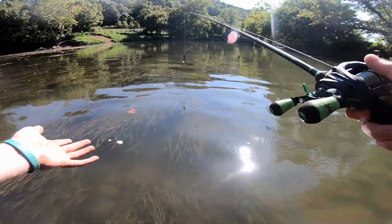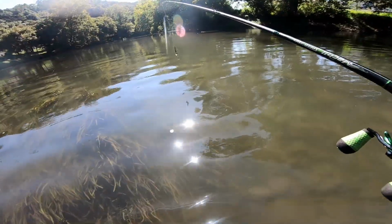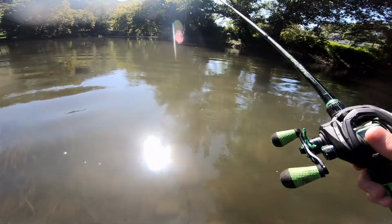I don't know if you guys can see them. They're literally right in front of me. It spans all the way across over there to the other side of the bank. Actually, I'm kind of nervous there might be a big snapping turtle in this now that I think about it. Don't want to be losing any ankles today.